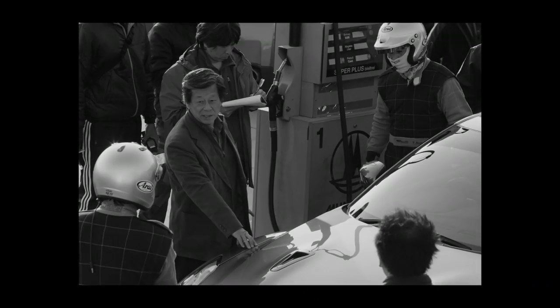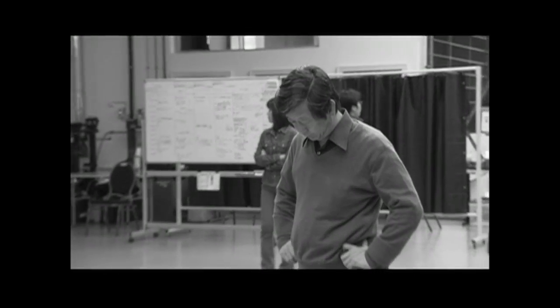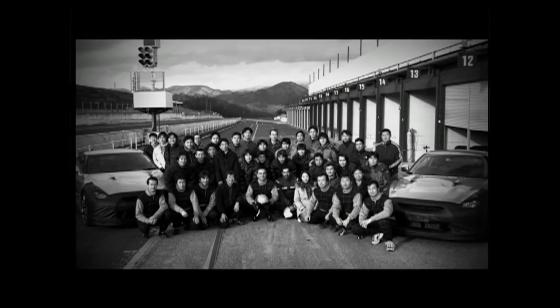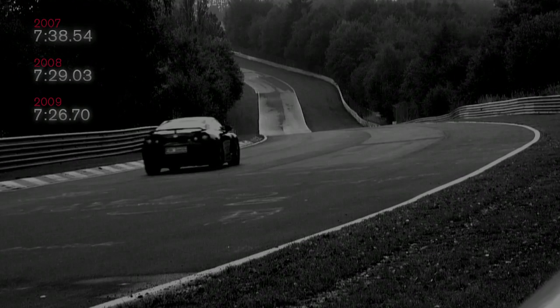But for Chief Engineer Kazutoshi Mizuno, the man who brought Nissan to Le Mans, this remarkable feat was merely a glimpse of what the GTR could be. He promised an endless evolution, with a giant leap to come 3 years later. Returning to Nürburgring over the next 2 years, the GTR was already on the right path, shaving seconds off its previous record.